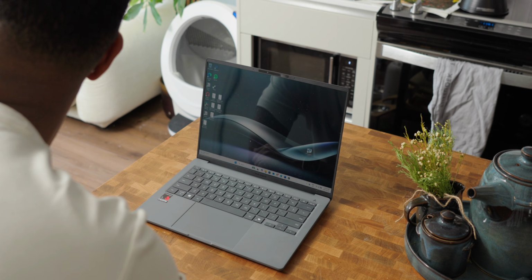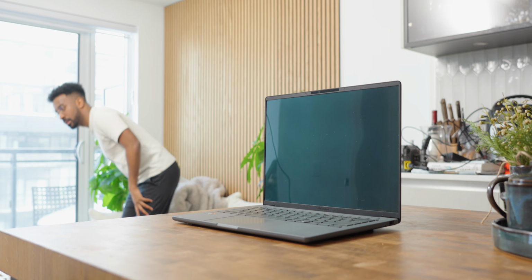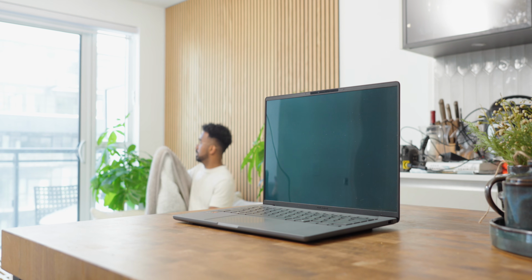This is passable. The ASUS adaptive dimming and adaptive lock feature is also kind of cool. Anytime I look away from the computer, it will dim the display. And if I completely step away from it, it will lock the computer automatically for me, further conserving battery life. I've never had this on a computer before, and I kind of love it.